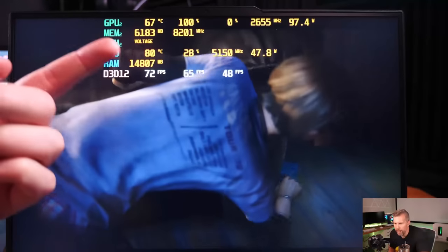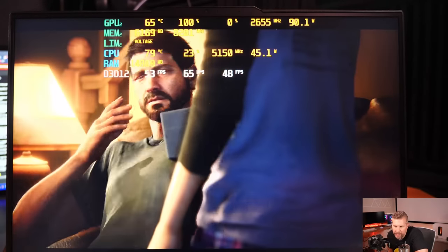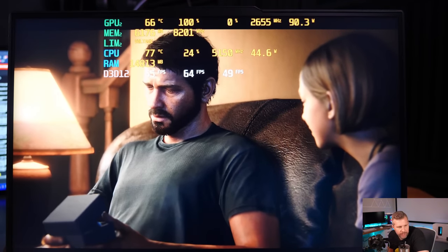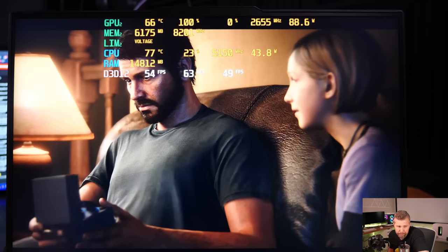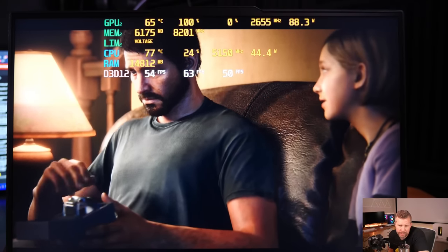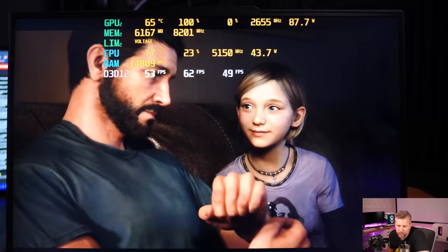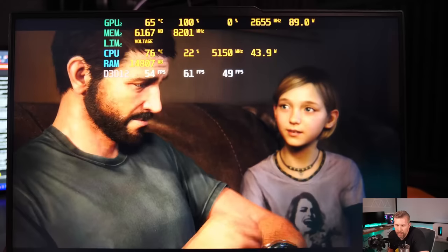I do also want to point out that our RAM usage is at 14.8 gigs, which might indicate that we're running out of system RAM, because we only have 16 gigs of total RAM. And in some of the games that we've tested, we have seen RAM utilization going higher than 16. Like Hogwarts likes to push 24 gigs of usage. So you really would want 32 gigs total if you're going to try to do Hogwarts, and certain other titles too.